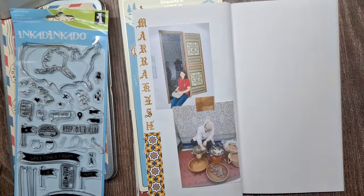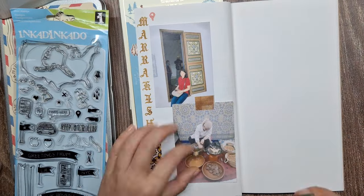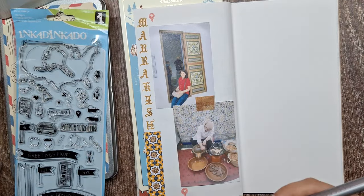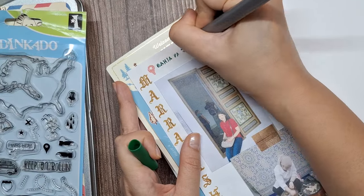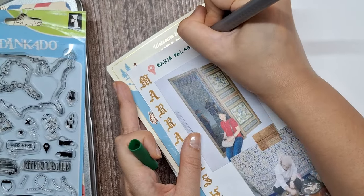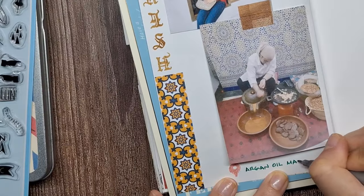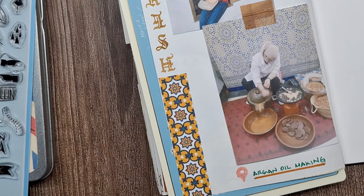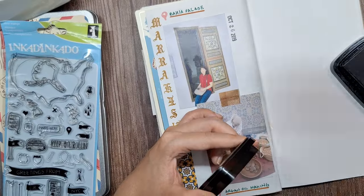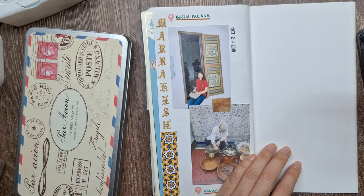Adding the photos, I'll be stamping this location icon before writing the name of each place we visited. I'll be embellishing my page using travel theme stamps.